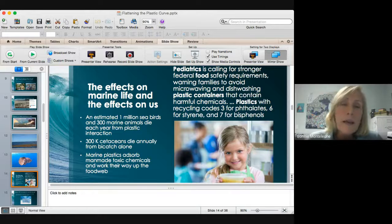And if we don't care what's happening to the environment or what's happening to marine life, we might really want to care about what's happening to our children. According to the American Academy of Pediatrics, in a report that 600 pediatricians signed, we are polluting our children with some of the chemicals that are in certain plastics. The side effects they report are diabetes, obesity, cancers, behavioral disorders, and reproductive issues.